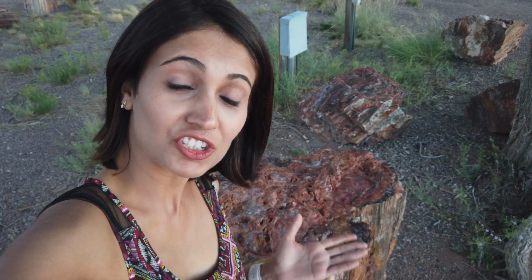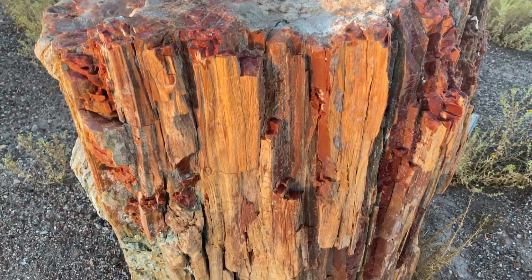Make sure you check out the Giant Logs Trail for some enormous trunks of petrified wood, especially in the center of the trail.